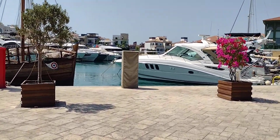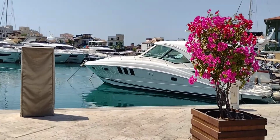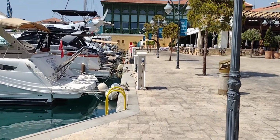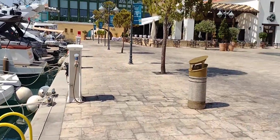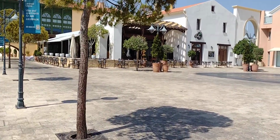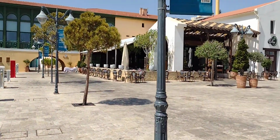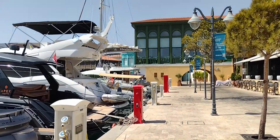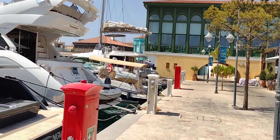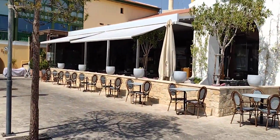Developer's done a very, very nice job. From what was here before, which was kind of industrial, to very nice modern facilities. You can park your car here at the marina in the multi-storey car park, and it's €3.50 for the first 2 hours. So if you're coming for a meal or having a look round, it's not too bad. Some very nice boats. As I say though, for 25 past 12 now, it's not busy.